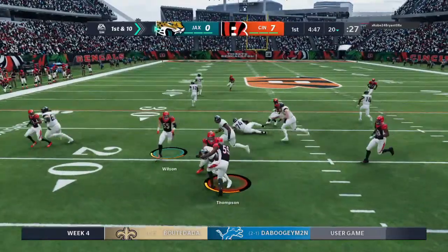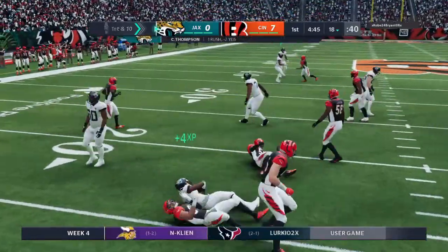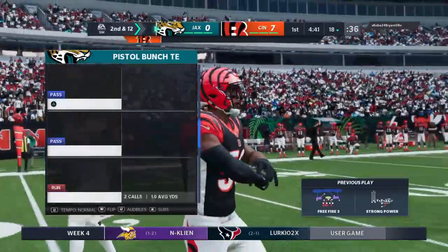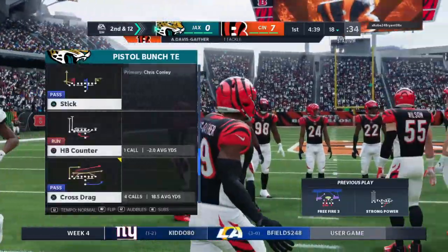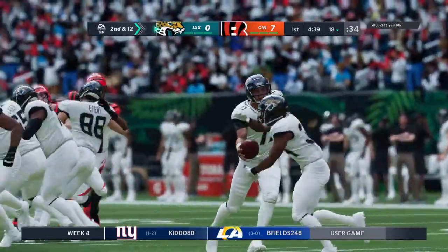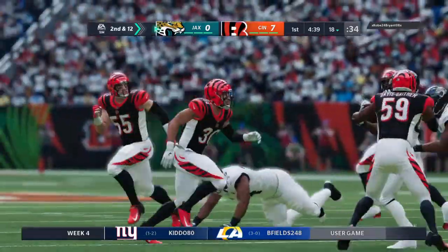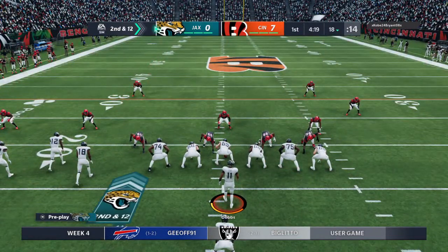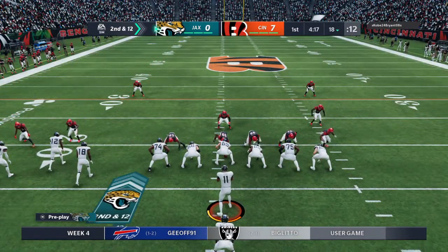A first carry now for Thompson. And he's going to lose yardage here. Back to his own 18. 2 yards the loss, 2nd and 12. Behind the line of scrimmage. Let's face it, that's just a helpless feeling for a running back there. He's looking up to find a hole, and all he finds is a whole lot of ticked-off linebacker. First play of the drive goes the wrong way.